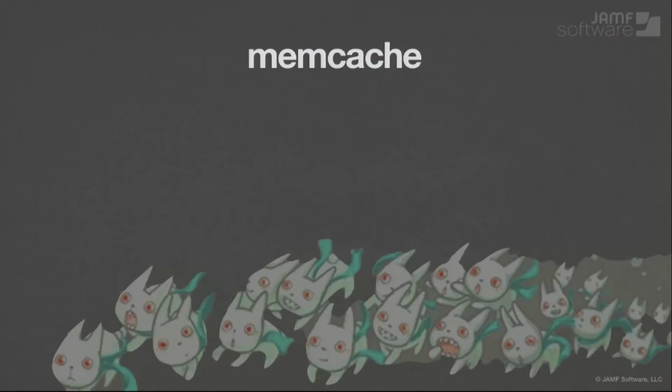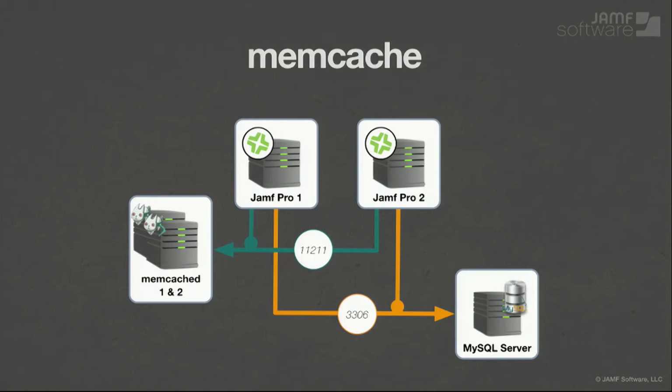Memcache, I love the design here, the logo. These little gremlin guys, they're super cool. Their purpose is to provide a fast buffer pool of read-write content for those recent transactions in between that minute change. So for things like MDM queuing, this can be a very important and very performant element to consider.